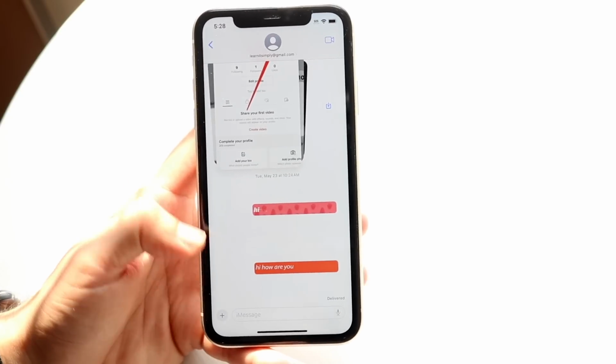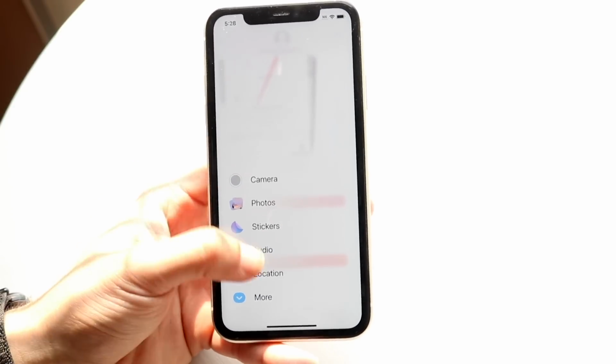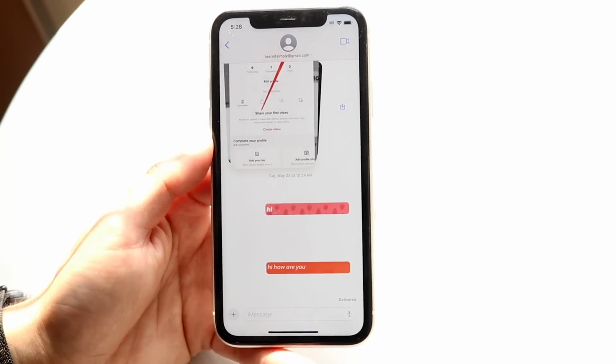If you look closely at the bottom, the applications are now moved. We have the applications on the left side now, which is pretty cool. You can swipe down to see all the applications and everything else. It looks a little bit nicer than it was before, and that's something I really do like here.